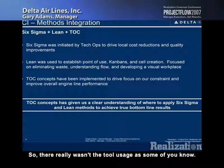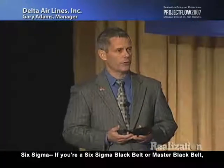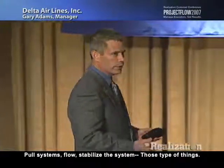So there really wasn't an issue with tool usage, and as some of you know, if you've been through some of the training, a lot of the tools are very common. Six Sigma, if you're a Six Sigma black belt or master black belt, you learn a lot of improvement tools. You learn a lot about statistics. You learn a lot about the statistical tools. Very good at analyzing data. Lean provides you a method to create a visual workplace, pull systems, flow, stabilize the system, those type of things.